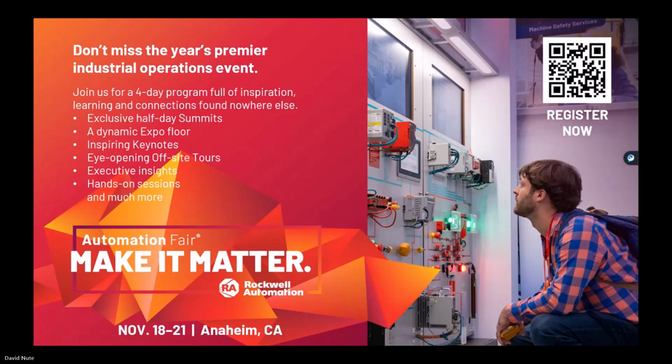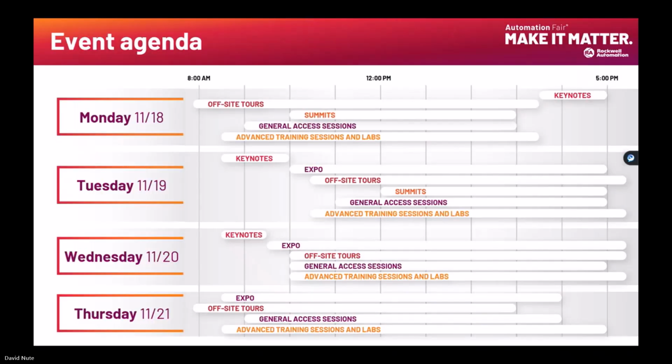And there will also be quite a few offsite tours for various industries. They've kind of mixed it up. I think there's pharma, food and bev. I can't remember the other one. I think there's a process facility. I can't remember if it's chemical, but those are all available when you register via the QR code or via Rockwell's website. This is what the overall agenda looks like.